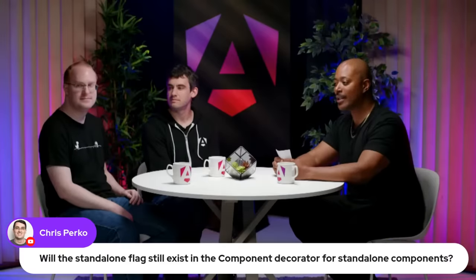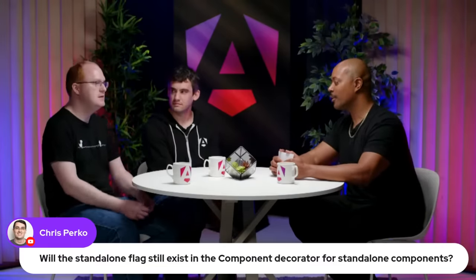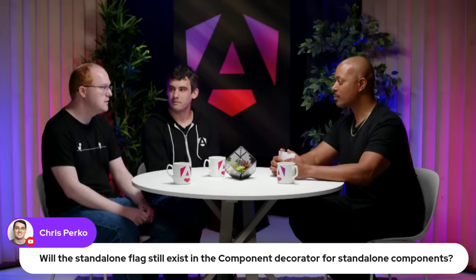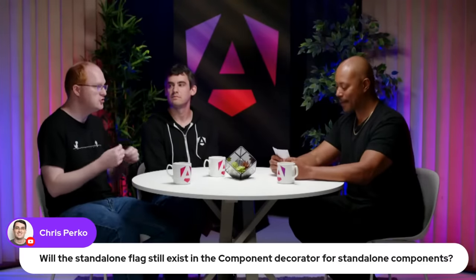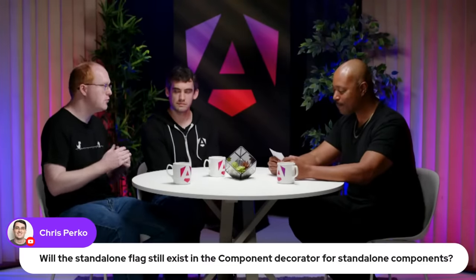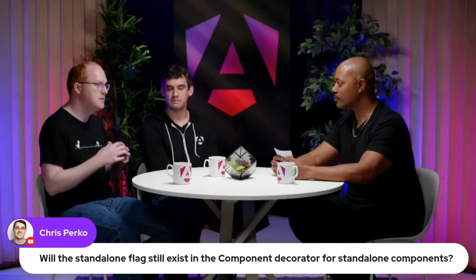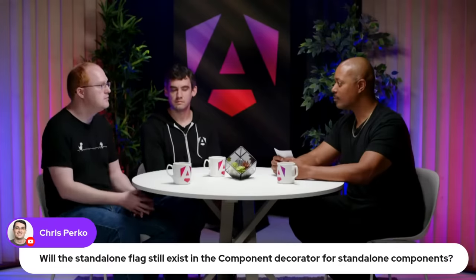Will the standalone flag still exist in the component decorator for standalone components? Yes, the flag is still there. You do still need to set it. However, this is something the Angular CLI sets for you. So when you run ng generate, it's going to put standalone: true for you. So for all intents and purposes, you really don't need to worry about it. It is still there. Maybe in the future, we might be able to clean that up and improve it a little bit more. But that's where we are right now for 17.